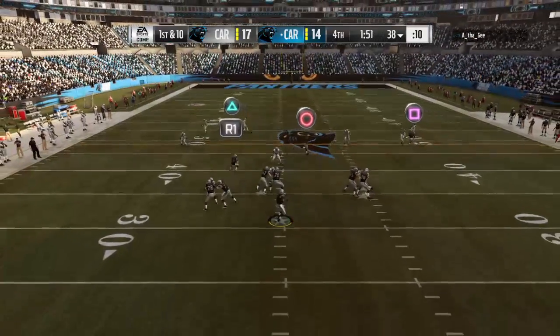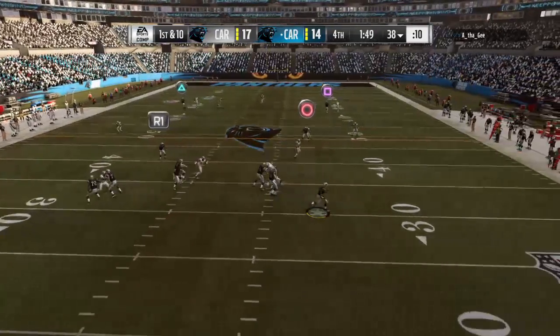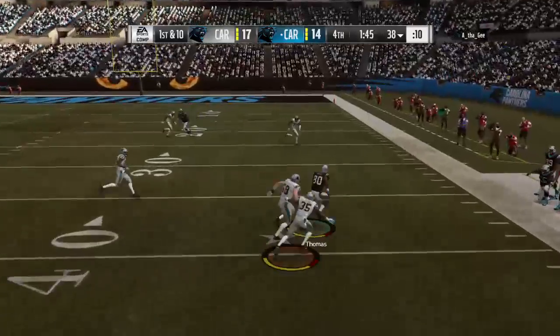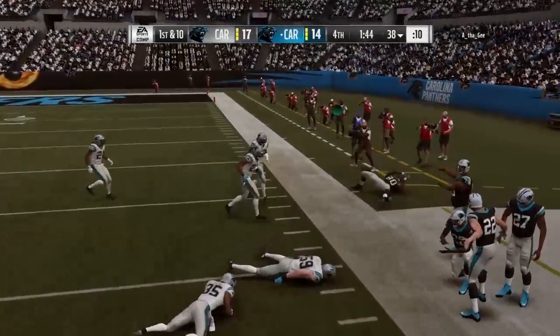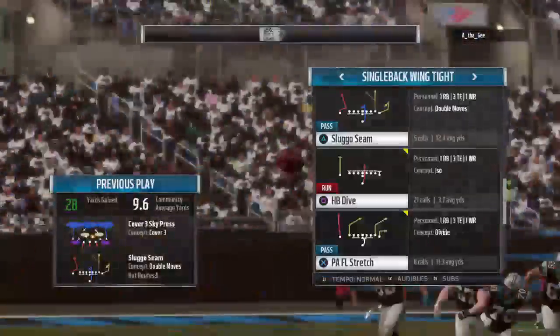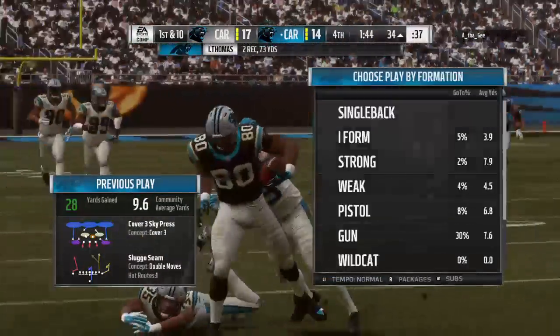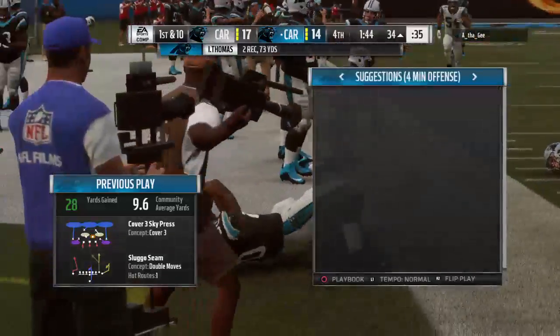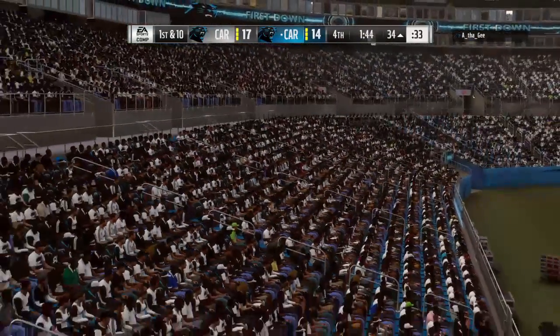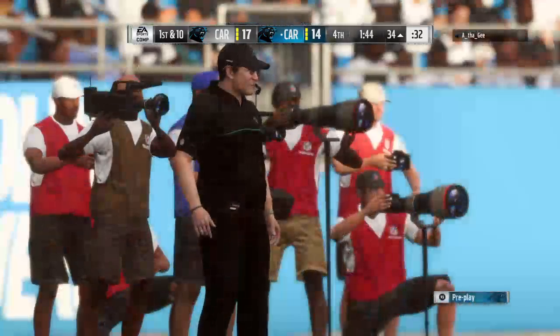He'll look to throw. Flushed out right. And he will find a man here as Thomas comes open. A really good pickup of 28 yards. Sometimes it's designed, and sometimes you just have to know when to leave the pocket and move and make something happen. And on that play, he was able to get on the run and was still accurate throwing the football.